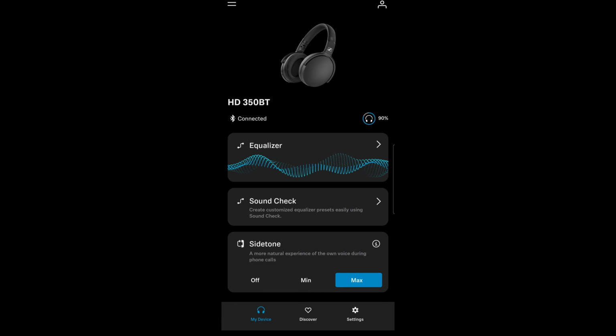When it comes to mids and highs, it suffers slightly, not as much as the bass, but there's a slight degradation in sound quality. So something to keep in mind if you wear glasses and you're looking to buy these headphones. So now we're going over the software on my smartphone.